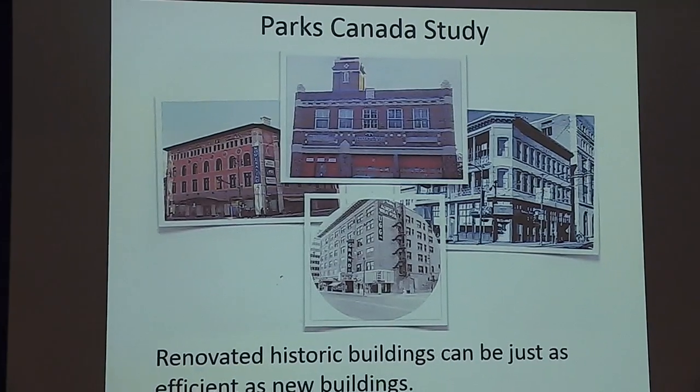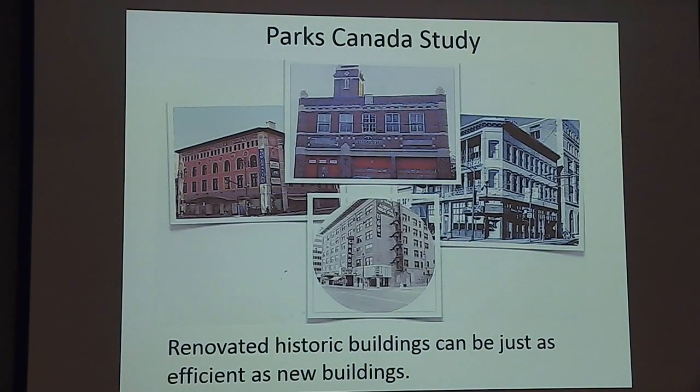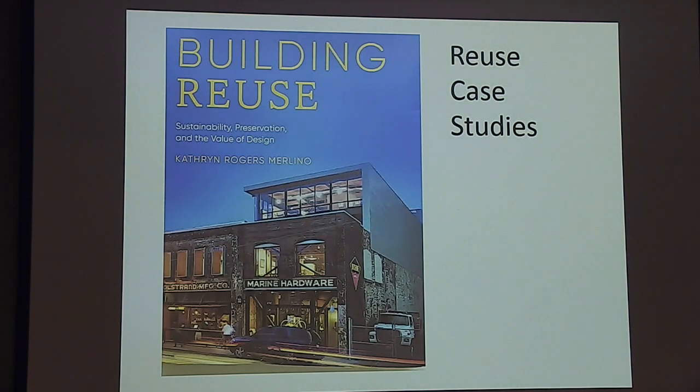Now, Parks Canada did a really wonderful study that said historic buildings can be just as energy efficient as new buildings, and they looked at the kind of typical buildings you might find in here. And a wonderful new book, Building Reuse, by a young architect out of Seattle, did case studies, and these case studies are really good. They're not standard historic preservation projects. They're basically reuse buildings, a lot of industrial buildings, with excellent data on performance after the building was renovated to show how they became much more energy efficient so that they can get to the energy use minimums that we need to meet our 2050 mandates. So there's like 24 case studies in this publication. They're really excellent.